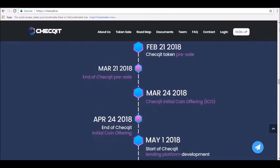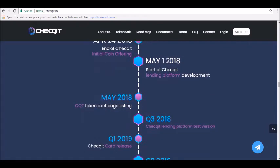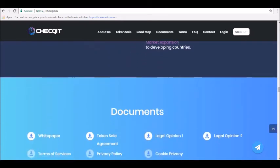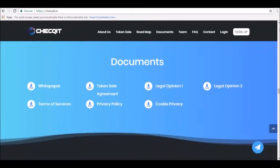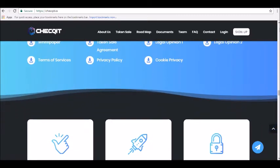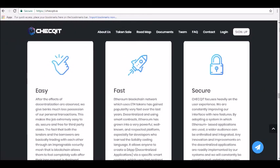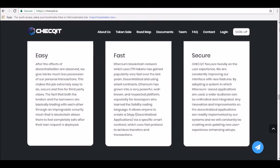Checqit aims to connect borrowers and lenders together using Ethereum-based smart contracts. It's a lending platform where lenders can offer CQT tokens for a loan, and borrowers can stake cryptocurrencies as collateral. Why would someone pay to borrow CQT tokens? I'm not really sure. However, Checqit claims it will be useful for those who need to borrow money for personal or business projects. You can theoretically exchange CQT tokens for cash or other cryptocurrencies. The token sale for CQT token starts in February 2018.